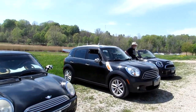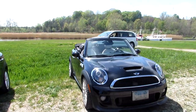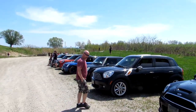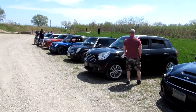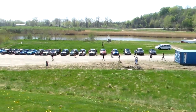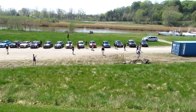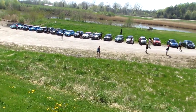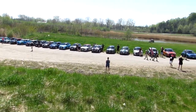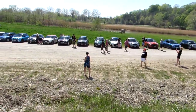All the way down. I guess I should get some footage. What a beautiful lineup. I suppose I should get a few stills too. I wanted to get a pic of all the Coopers, so I climbed all the way up this big hill, just to try and get them all in one shot. A little bit of everything. Only one convertible here today.